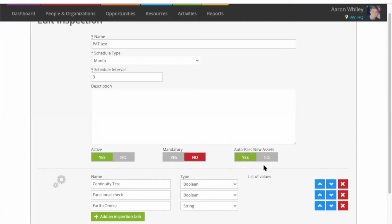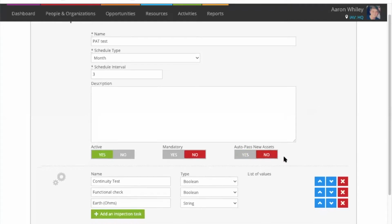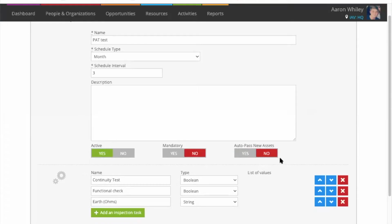And then finally, we do have auto pass new assets here as well. So that's just used if you have new equipment that you buy in. So if you bought in new equipment and you don't feel the need to test it, just set that to yes, and it will automatically pass it once it's been added to your system. And from here, we can also create the mini tasks for the different types of things that we want to record as part of this test. So I've given a few examples here of the different types of information you can record.